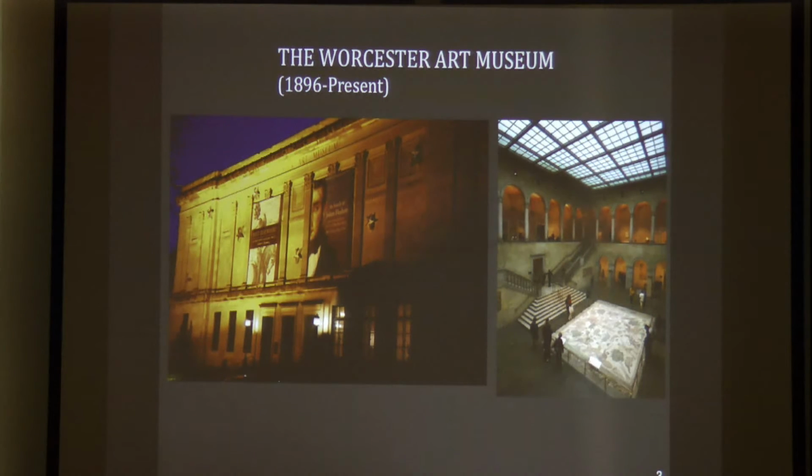Worcester Art Museum is about an hour's drive west of Boston, and it's a classic American art museum founded right around the turn of the last century. The museum collection is really encyclopedic in nature, and although it doesn't have the numbers of the Smithsonian by any means, it's got well over 35,000 objects in its collection, representing everything from painting, sculpture, decorative arts, photography, prints, drawings, and more, and ranging from ancient to modern.